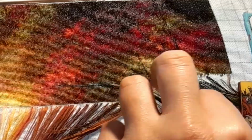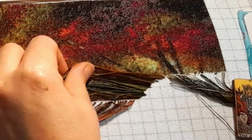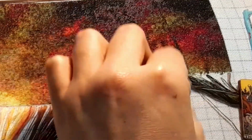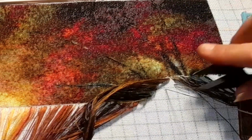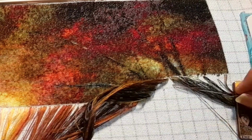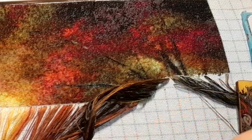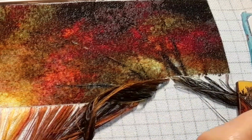Can I park this one somewhere? No, I think I'll just end this thread somewhere down here. Leave a teeny tail. And that is how I came to be a floss tuber, I guess. The story of my past.